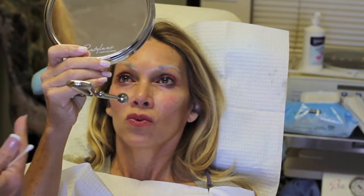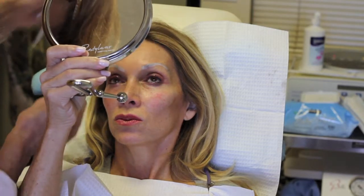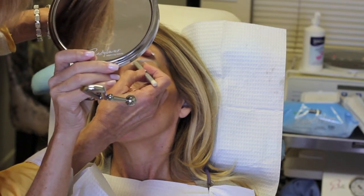And you know, brows give you your expression, and people that don't put brows on at all. This looks really nice. And then this one, I still think this one is a little short too, but we're gonna go with your shape, and then we can always add a little.